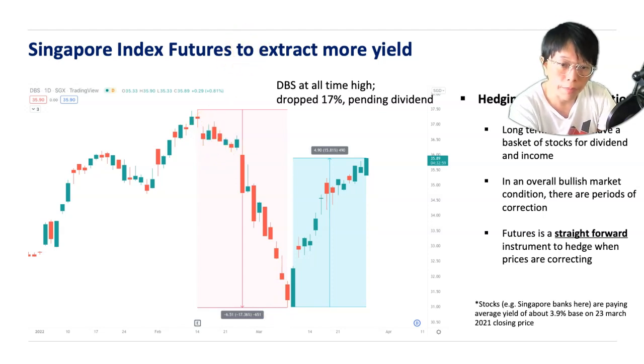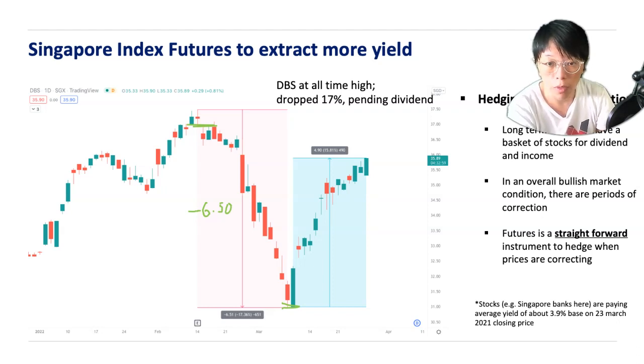So let's say, for example, if you look at the movement of DBS, by dropping 17%, that was a negative $6.50. This means that if you sold DBS near the high point here and bought back here, you would likely make a profit of $6,000 per 1,000 shares. However, as you know, we are not able to 100% predict the future. So we do not know how far DBS can go down.